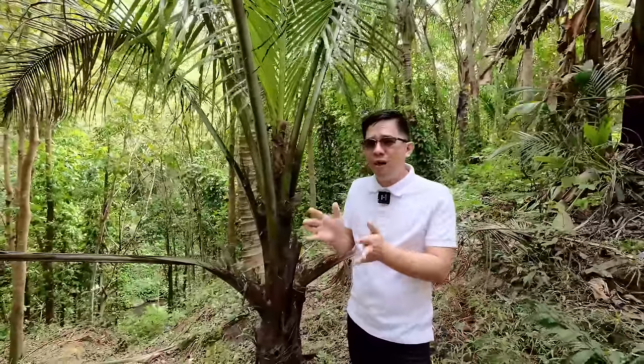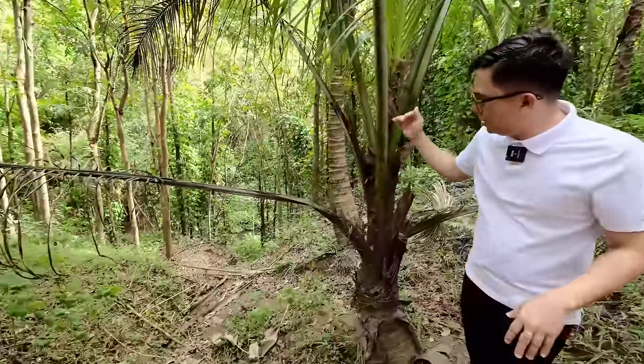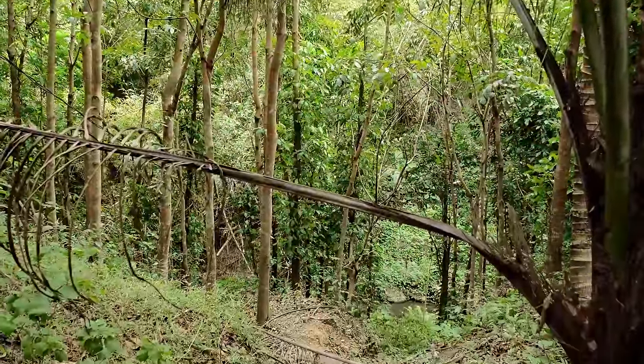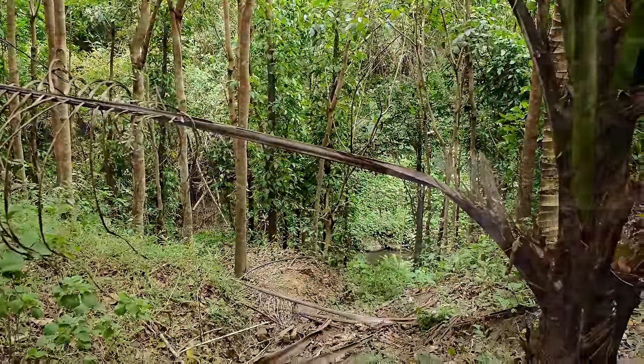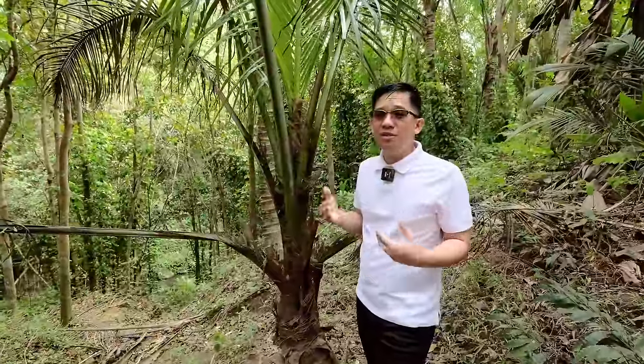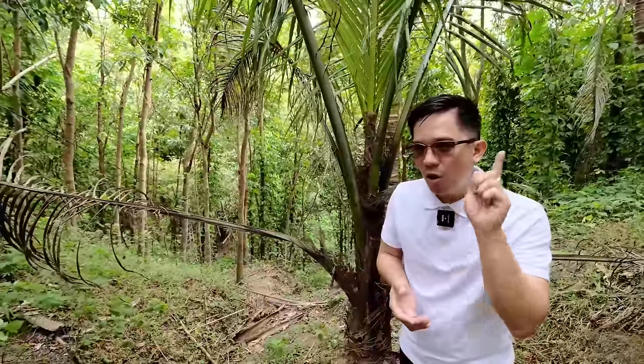Right, okay guys, so ito yung pinaka-end ng property. As you can see, it's a slope. And then, doon sa ilalim, you have a ilog area na wherein pwede kang maglagay ng swimming pool or i-convert yung property nito as income generating later on once you are in the possession of the property. Alright, so again, it has a total land area of 13,000 square meters. So if you are interested or anyone interested, guys, contact us today.